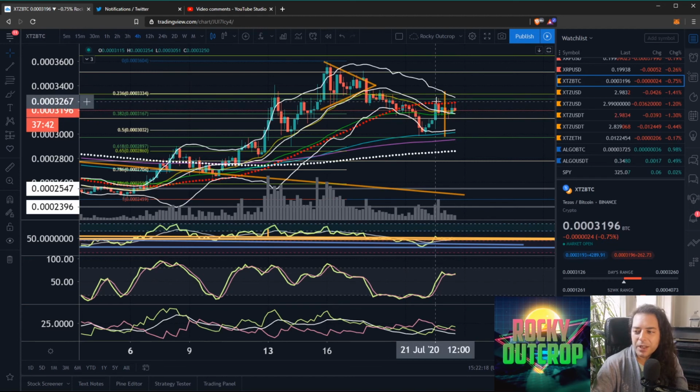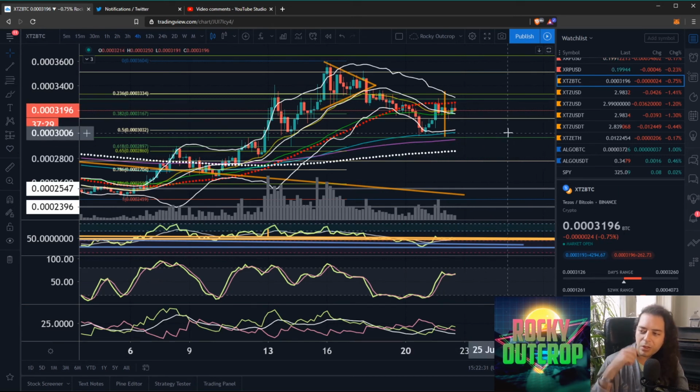4-hour time frame. Looking at this, this is our previous high, right? Did I already talk about all this? Probably already did. This is our previous high in here at 32.58. So that's 3,258 if you use the TradingView number format, and I think that actually is 32,000 satoshis.